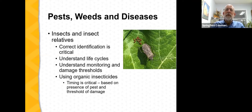And let's take an even closer look at what these materials are relative to what they manage. We'll start with insects and insect relatives. Again, it's very important to correctly identify insects and to monitor their populations when it comes to using organic insecticides. Frequently, an organic insecticide is more useful at a particular stage in the insect's life cycle. So understanding life cycles is the first step in the effective use of organic insecticides.